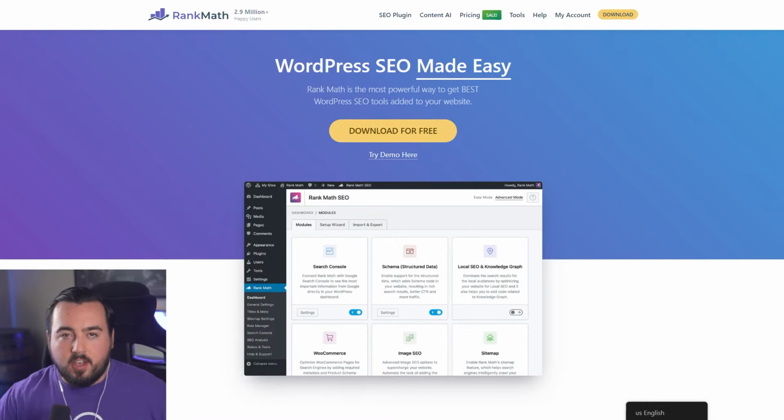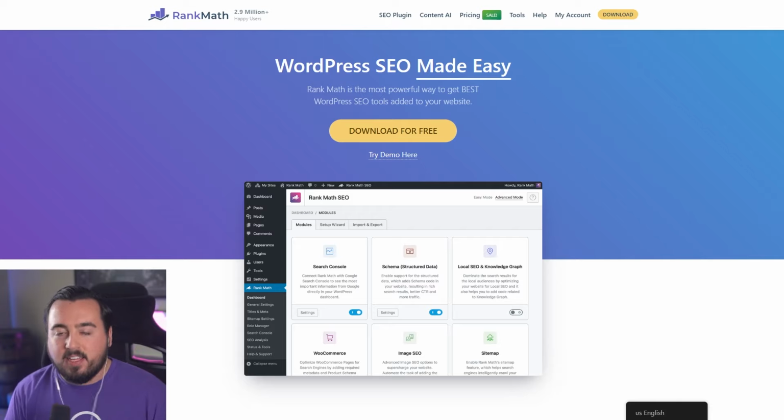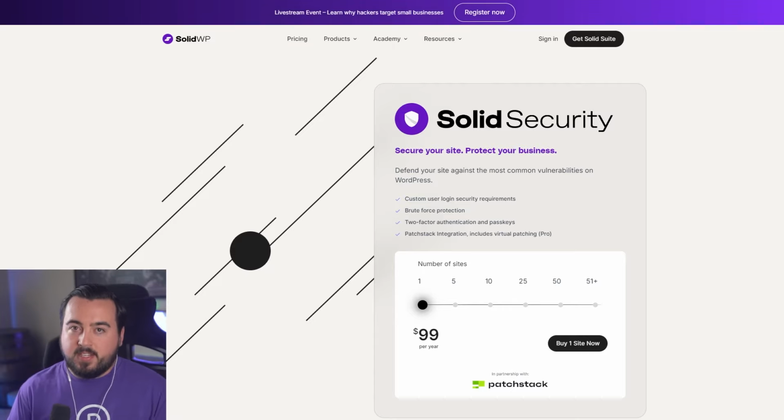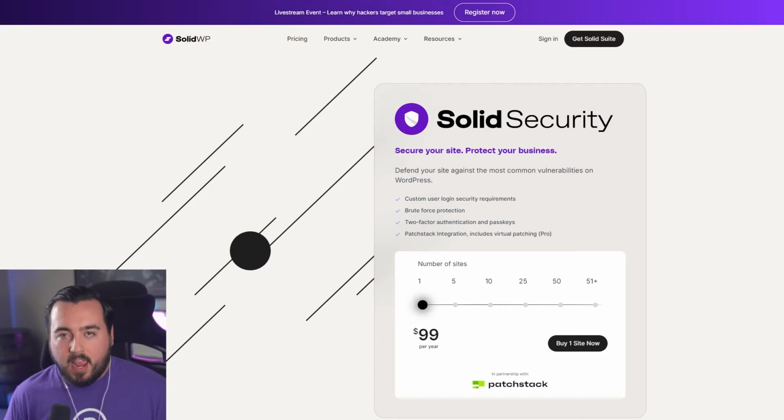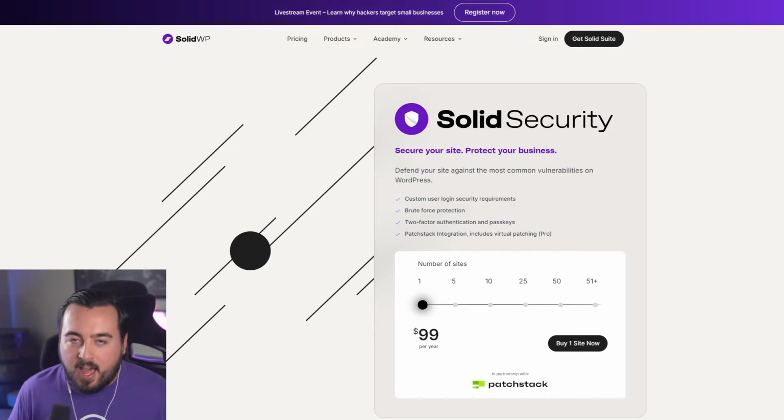SEO. Choose a good SEO plugin like Rank Math or Yoast SEO so you can easily configure your SEO both on and off page to give yourself a fighting chance at ranking high in search pages. Security. Protecting your site from nefarious actors and malware should be one of your top priorities. Incorporate a security plugin such as Solid Security or WP Activity Log to help you stay on top of things.